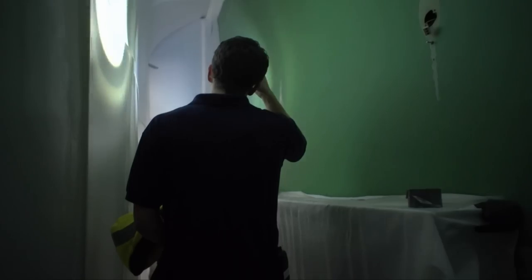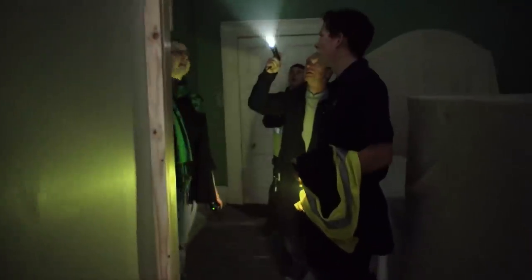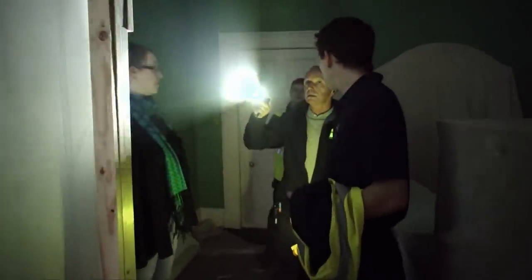Then, from inside the house, radios crackle with a call for the drilling to stop. Dust has started seeping in through the protection, and before long, the room is a hive of activity.